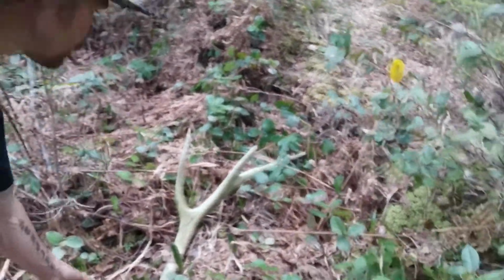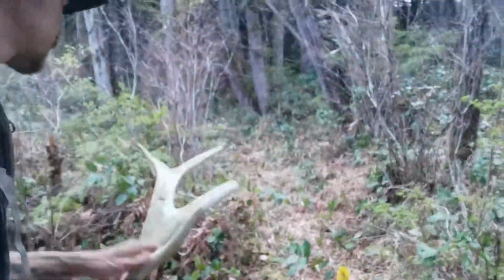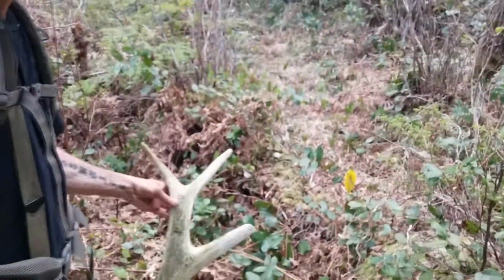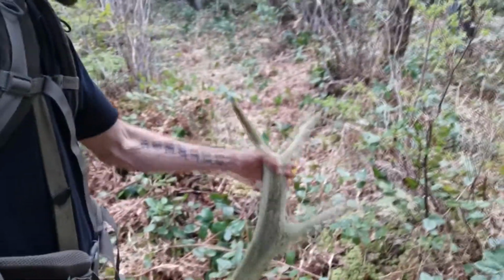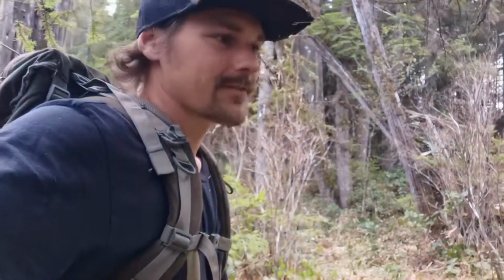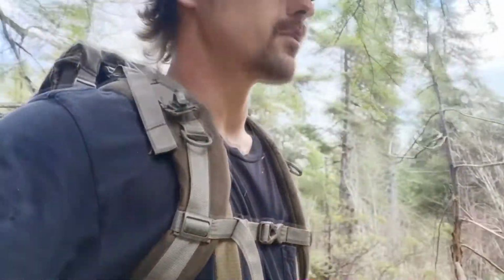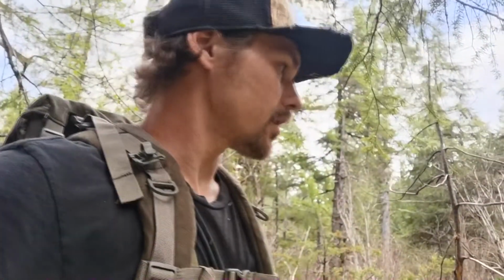He's got a big 5th. Nice big 5th on him, chewed though, but hey, another decent little find. That's good, we got something, but we got a long way to walk around here, so that's hopefully a good sign that maybe we'll find something else in here.